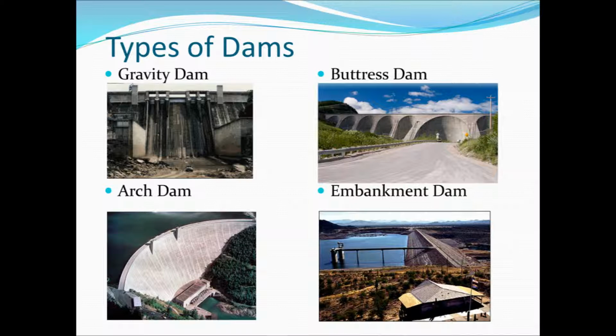Arch dams are thinner and require less concrete than gravity dams because the way they are designed means that they transfer the forces from the water into the foundation. Arch dams are curved so that the curve is facing downstream. This means that as the force of water is applied, the dam compresses and strengthens.